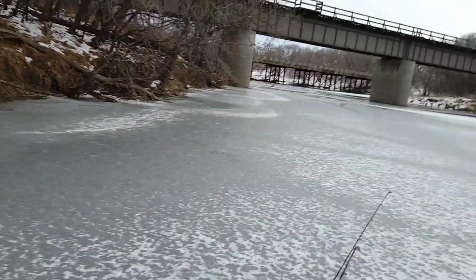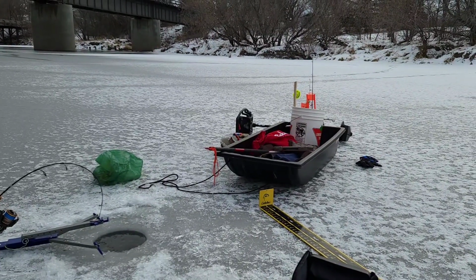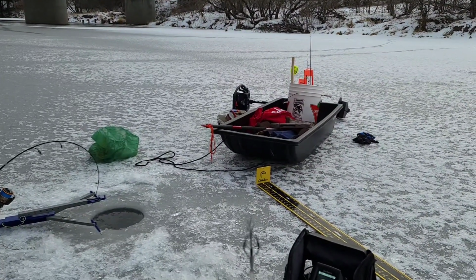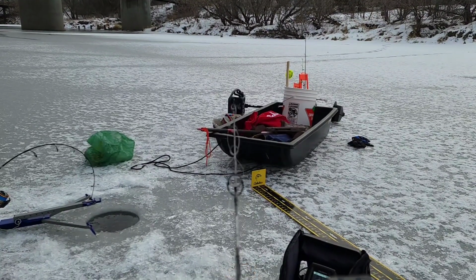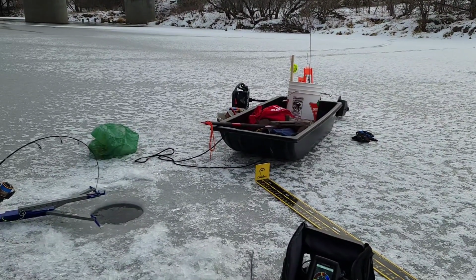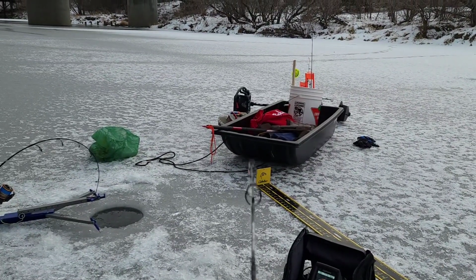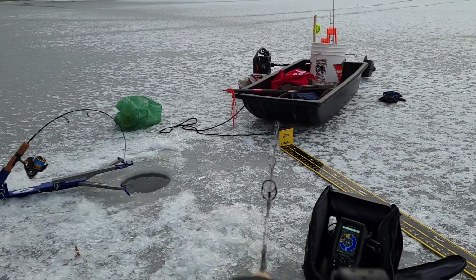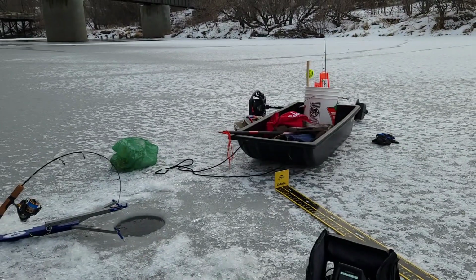And see if we can't get something. All right, so I am running a steel leader. I didn't bring any fluorocarbon leaders on. I've got 15 pound braid, 15 pound fluorocarbon on here. Ripping a large Northland rip and shad.